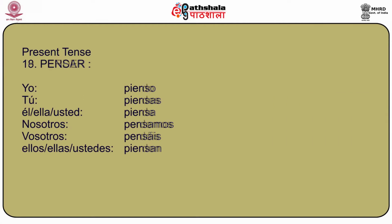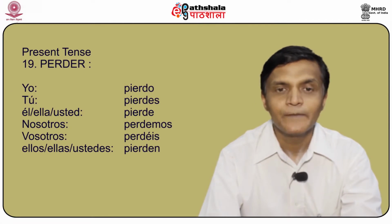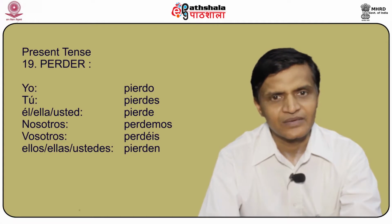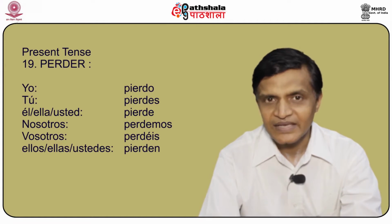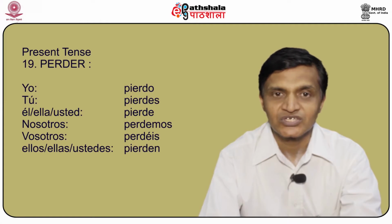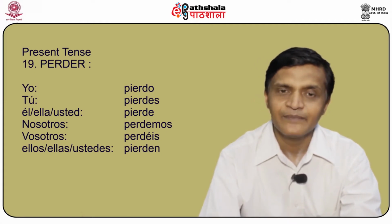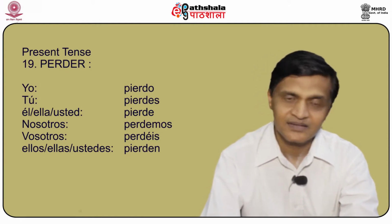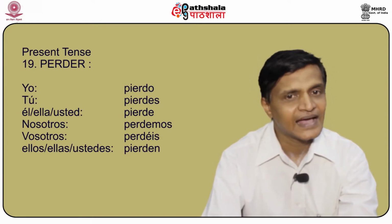Another verb which is a stem changing verb is perder. Yo pierdo, tú pierdes, ella, usted pierde, nosotros perdemos, vosotros perdéis, and ellos, ellas, ustedes pierden. I repeat, perder is to lose, and the conjugation is pierdo, pierdes, pierde, perdemos, perdéis, and pierden. Only the stem has changed to IE, and again the rest remains the same. Pierdo, pierdes, pierde, perdemos, perdéis, and pierden.